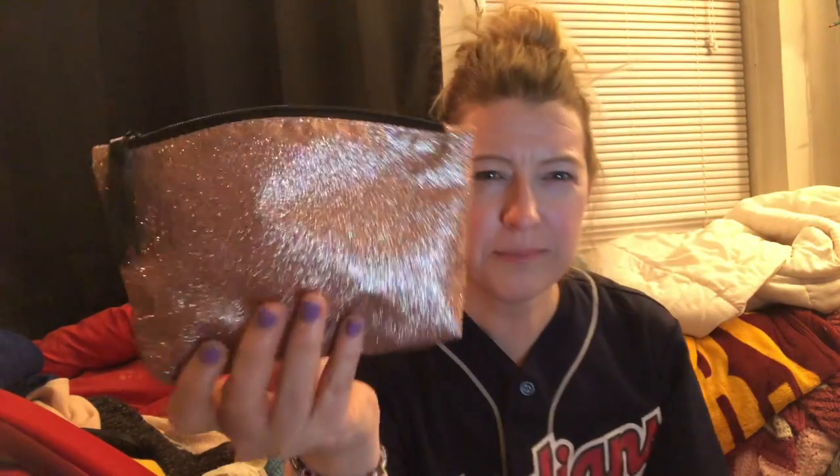Fun little gold bag. So much fun. Little card that tells you everything that's in the bag. Like, we have Iby Beauty Radiant Glow Highlighter, 24 Karat Magic, like the Bruno Mars song.